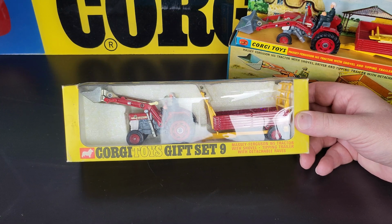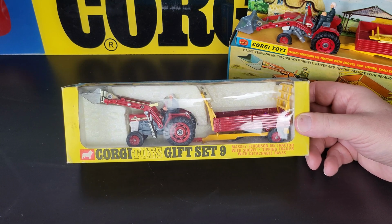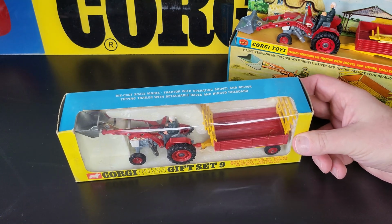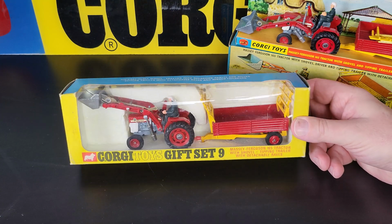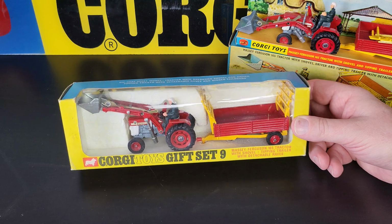I think less was made of the window box because I think it was before it was pulled from the production line. I see. But I love them because you can just display them and you can see the models. And for shop purposes, as a retailer, I think they would have probably looked good on the shelves as well. Yeah, they could have stacked them up, couldn't they? Yeah, absolutely.